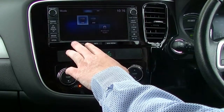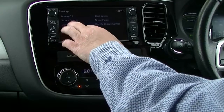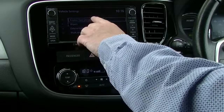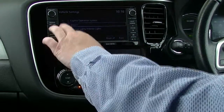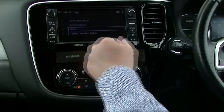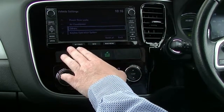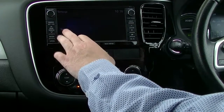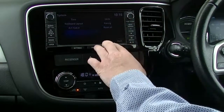The other thing you can do too is we can go into our settings, go vehicle settings, and then you can change your keyless operations information like that, go down further, turn signals, so lots of stuff there you can change and make it nice and easy. If we go back to settings, go system, we can pair our phones and everything through here.